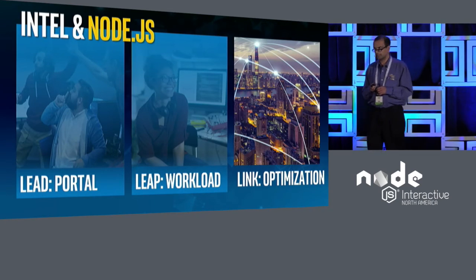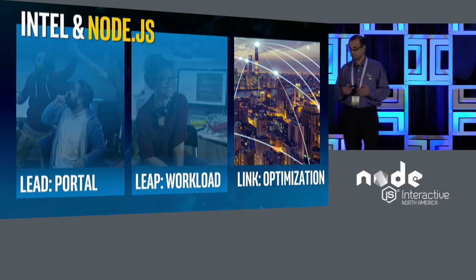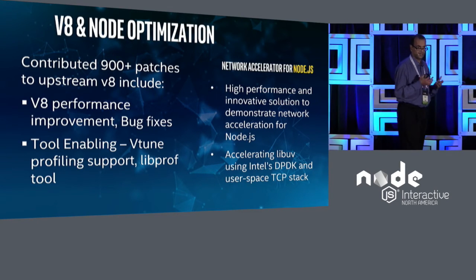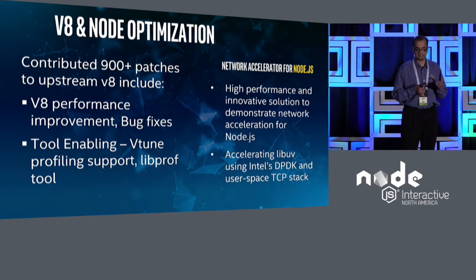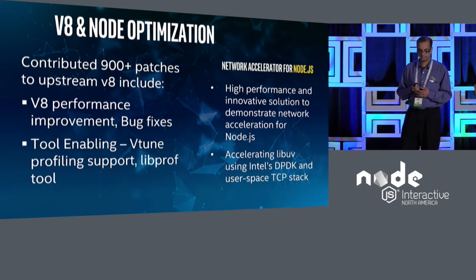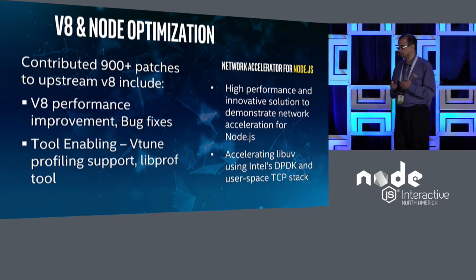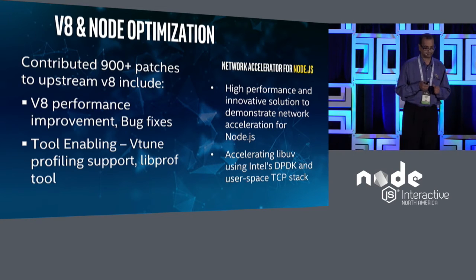And the last part that I want to cover with you is, how do we link all of these together with the work that you are doing at the application level, and how can you benefit? Intel has been working with V8, the JavaScript engine, for a number of years. We have contributed over 900 patches to upstream V8, including performance improvements and bug fixes. We have also done a lot of work to enable tools such as the Intel VTune product so that you can get detailed performance analysis.